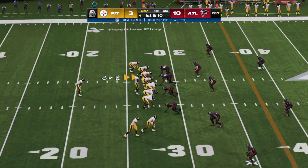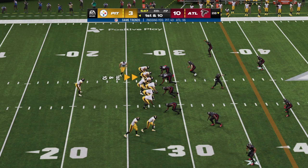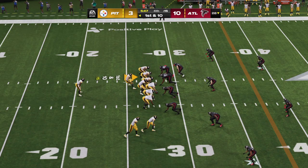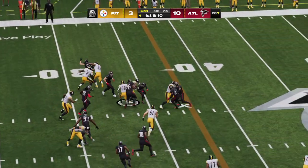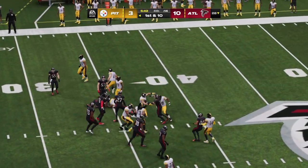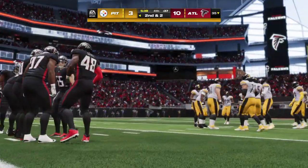Rudolph going to lead the Steelers up now, 1st and 10 at their own 28-yard line. They'll start on the ground with Harris. And the result here, a pickup of 8. Leaves them with 2 to go on 2nd down.